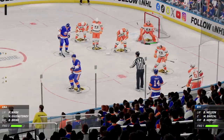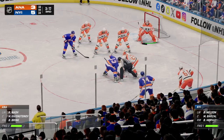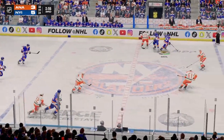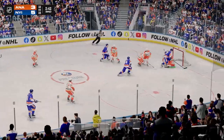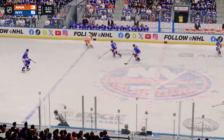Anaheim's running out of time. They need to find a goal here quickly as they trail late in the third. They win the faceoff here in their own end to take possession. Deflected away. Nice defensive use of the stick there. Feeds it over. Oh, and he somehow got a little piece of it, and it stays out of the net.